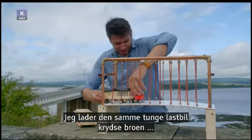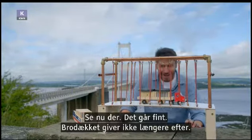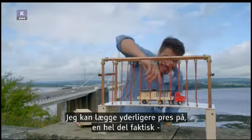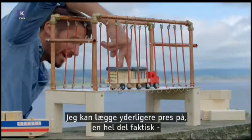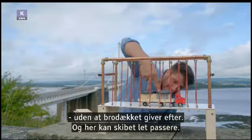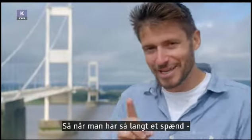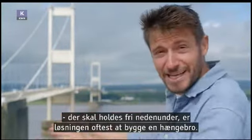Look at that. That is so well supported. You're no longer getting that sag. In fact, I can push down on top. Actually, I can push down quite heavily and it will still take the weight without sagging down. I can easily get my ship underneath. And that's why when you've got a span as wide as this that needs to be kept clear underneath, most of the time it's a suspension bridge that you'll find doing the job.